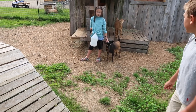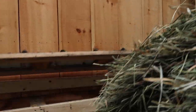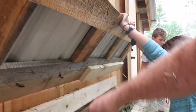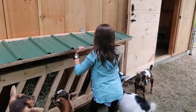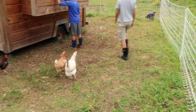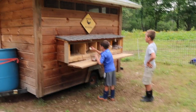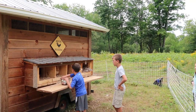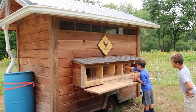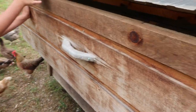You got a new buddy? What are you thinking, Hope? Loving the apples. She was sitting on a whole pile of them. It wasn't really worth it. How many? Eggs. That's it. Yeah, I know. Hold on.